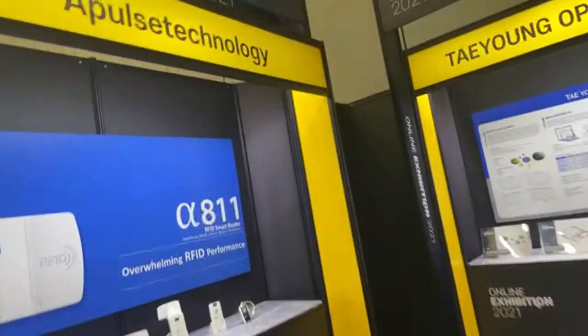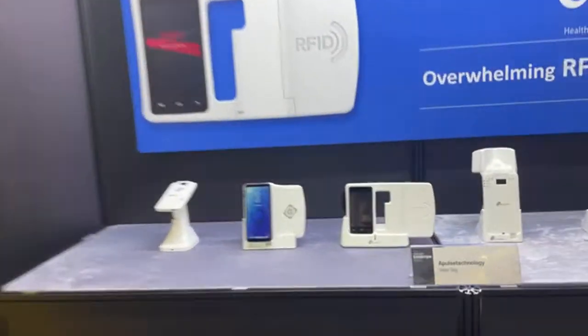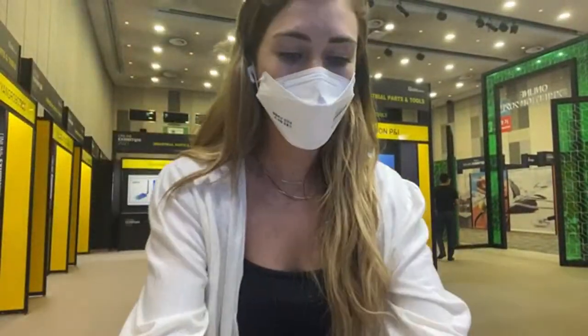Moving on, Apulsa Technology. Okay, this was something that I saw when I walked in here, and I thought it looked really, really interesting. I'm going to open my little booklet that I have, though, because I don't want to get it wrong. So give me 1 second.